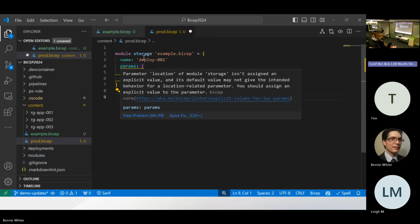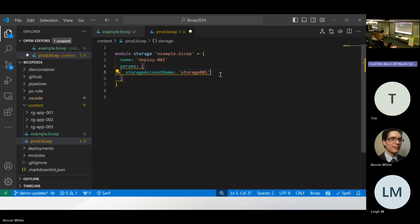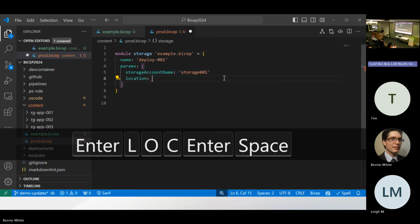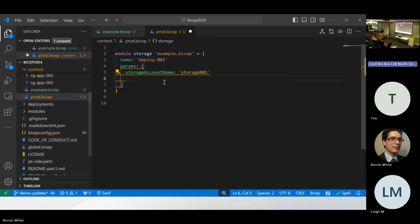And so we've still got a warning here. It's basically parameter location of modular storage isn't assigned an explicit value. So this is more of a best practice rule. Again, I can see it very clearly from a warning perspective. Effectively, it wants me to set a location and then set that to a parameter of this file, which we've already done. So it's sort of unnecessary anyway. There's a few different things that we can do. We can disable that warning entirely, which we can do in our linter. So we'll come back to that.